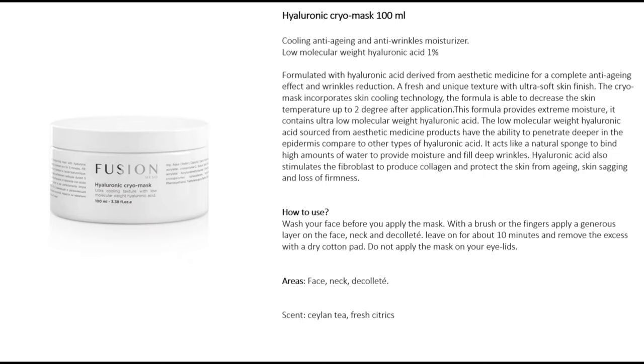Hyaluronic Cryo Mask. Now we're going into the mask. This one is a great mask because it says cryo. It lowers the body temperature by 2% when you apply. So it's very good. You can put it in the refrigerator and keep it cold. It's very soothing, but it's also very hydrating, and you leave it for 10 minutes.